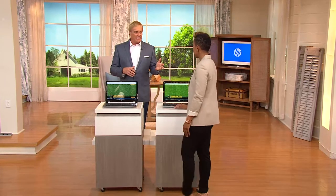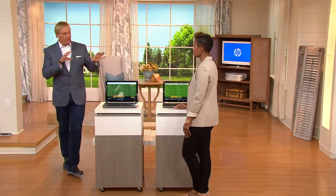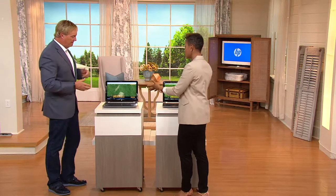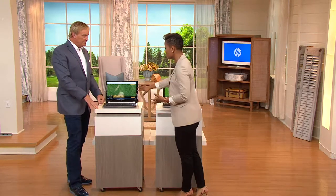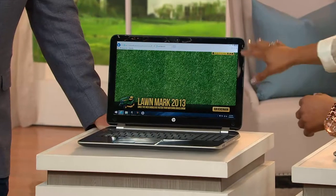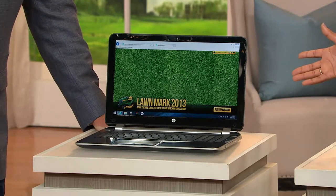This is actually HP to HP. It's just a clarification, and it's a website, a program you can go onto to measure processor speed. Absolutely. This is just Internet Explorer. This is a Microsoft program. It's called LawnMark. Anybody can go online and search for LawnMark from Microsoft, and this will pop up. And what it shows you is how fast your processor is running at this time.